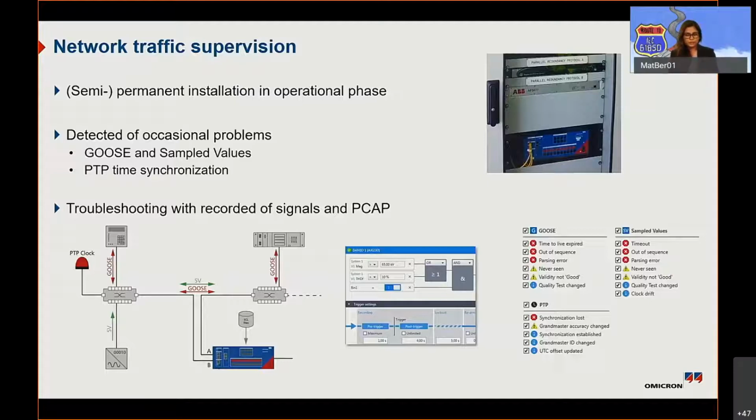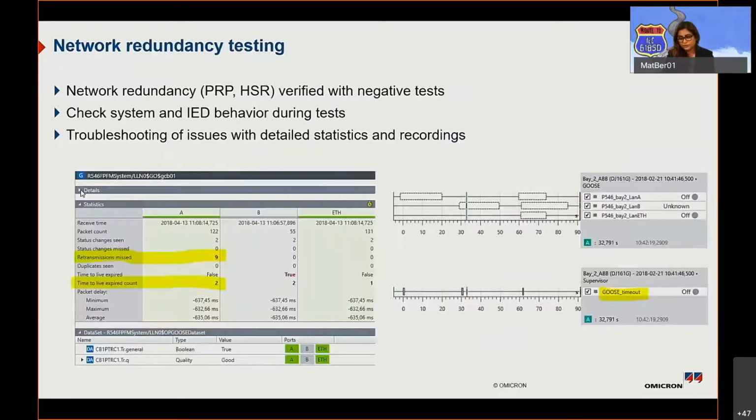So suppose you are doing a major protection test and you don't have enough time to really monitor your communication network, you can keep an unsupervised recording happening in the background, and every time there is a problem with the communication, it will create a recording for you that you can analyze later on. So such communication network testing, and tools to enable such testing, are also quite important in digital substations. Same for redundancy. Because everything is now based on a communication network, we build in redundancy, but it's also important that you test the redundancy before you commission your substations.